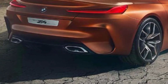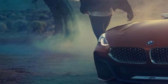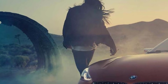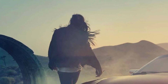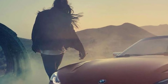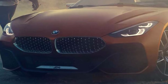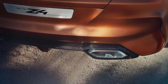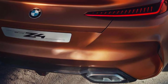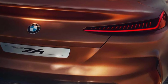How would you say the Concept Z4 differs from the outgoing model? The top topic when designing the car was the ultimate driving machine. To make it more agile, we reduced the wheelbase. From a semantic standpoint, it clearly tells the story that the driver is in the middle of everything. So it sounds like it will be sportier than the previous Z4? What we want to convey with the proportions is clearly performance. It's a driver's car, it's a sports car, it's super agile, it's light-footed and extremely dynamic.